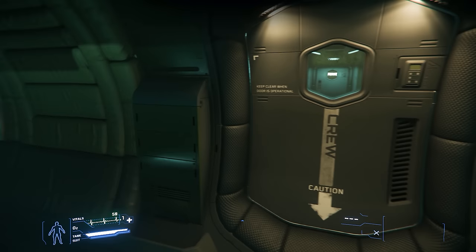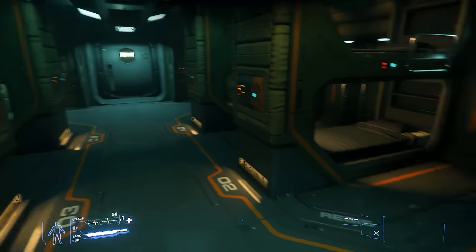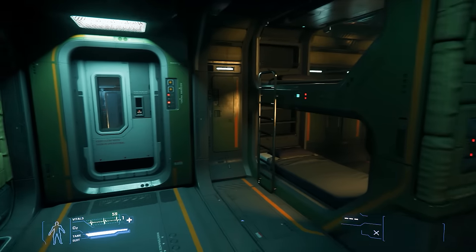Speaking of the crew though, now let's check out the quarters that they will be occupying during long missions. Here, we arrive at the crew quarters.